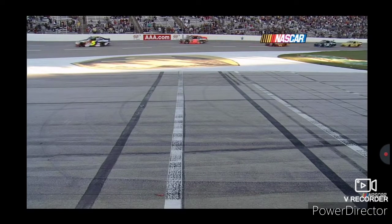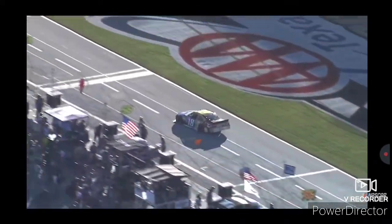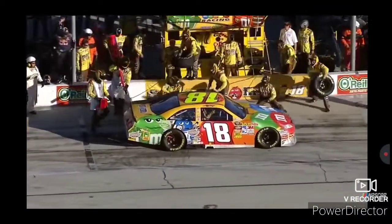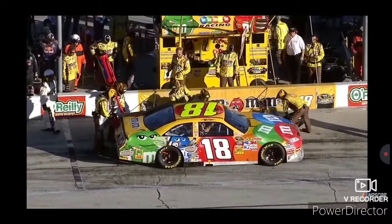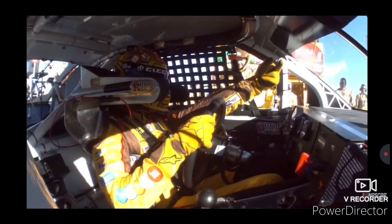Oh, and we just got word from NASCAR. They're going to hold the 18 one lap. Too fast. They said he sped to keep from going a lap down. You heard it there. They're going to hold him one lap. Man, they actually changed right sides first. Now they're changing the left. Well, I mean, he was going to be a lap down either way.